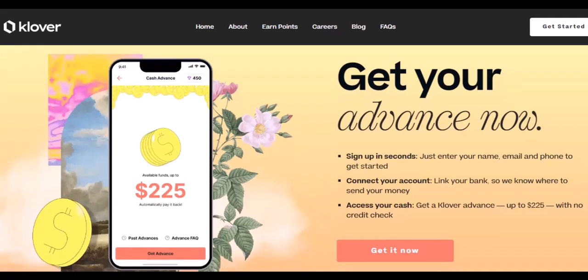Here are the main requirements you'll need to meet. Be a U.S. citizen and at least 18 in most states. Own a valid checking account and debit card. This is where Klover peeks under the hood to assess your financial situation.